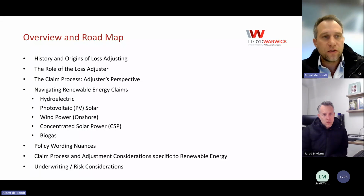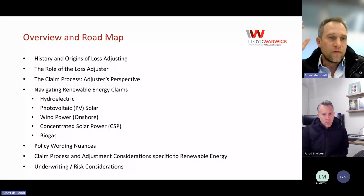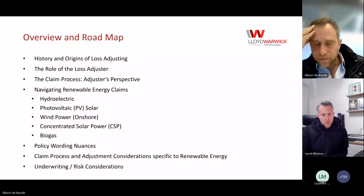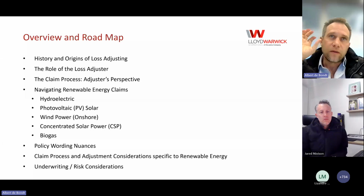And I just want to take you through each of them in no particular order, but there obviously isn't time to go into a lot of detail on all of them. We could do workshops for days on end on this. But by and large, three of the main types of renewables technologies that we see in terms of losses, and then two smaller ones that give people jitters and fears generally, and then we'll go into one or two wordings, again, not too much, and then we'll come full circle back a little bit into what we think are tweaks and nuances to the renewable energy claims process, and then just a little bit of underwriting and risk. And I think this is really in a nutshell, and I appreciate everybody on the call is probably of various backgrounds and positions, and what you want to take out of this.